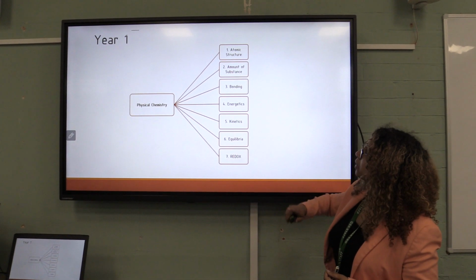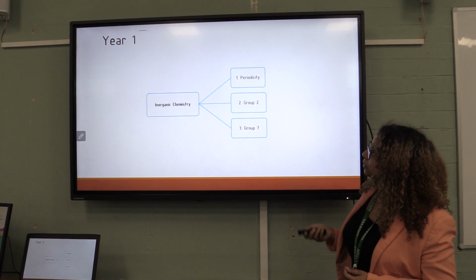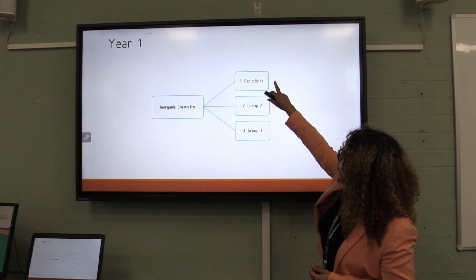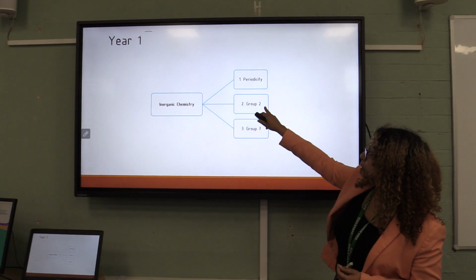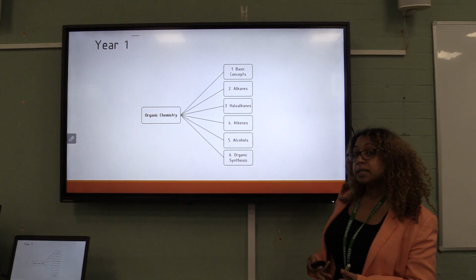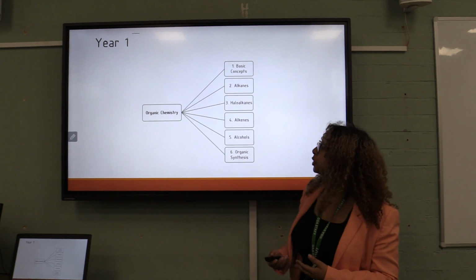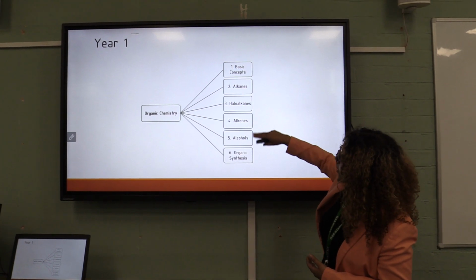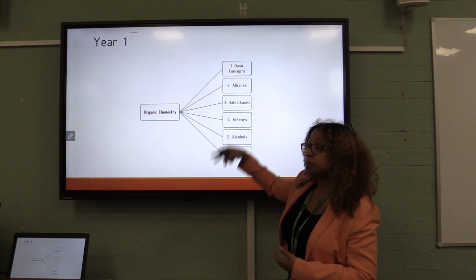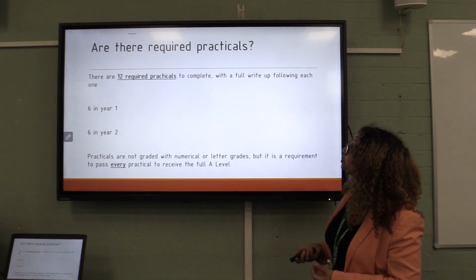Now, the physical chemistry in year 1, these are the main topics that we cover. And then for the inorganic chemistry, we look at the periodic table, comparing group 2 and group 7. And then for the organic chemistry, for GCSE science, we would have started looking at hydrocarbons and fractional distillation. So we're extending that and going into more detail, specifically looking at the compounds that we obtain from fractional distillation and their properties.